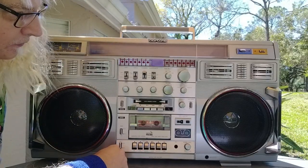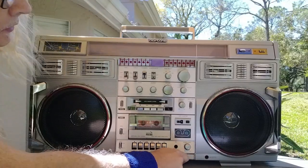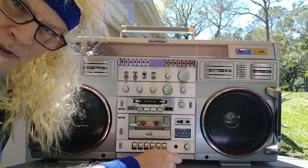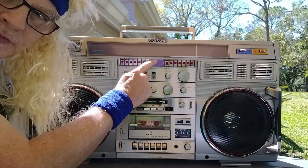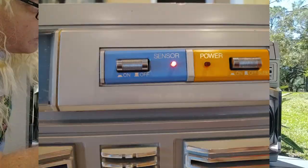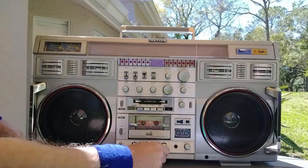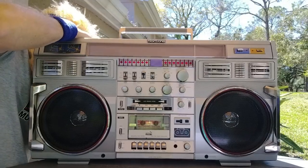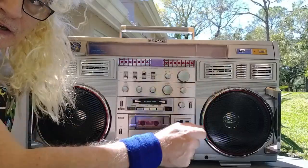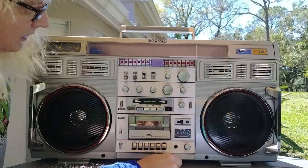You've got a headphone input. I think this is all right, that says monitor. Your power button, then you've got an alarm, which I'll attempt to demonstrate a little later. It uses this infrared sensor to track movement, and as you move around or get closer, it sends off this loud alarm, which is kind of interesting because it just says here sensor on and off, so somebody could just come along and switch it off and then take the boombox.